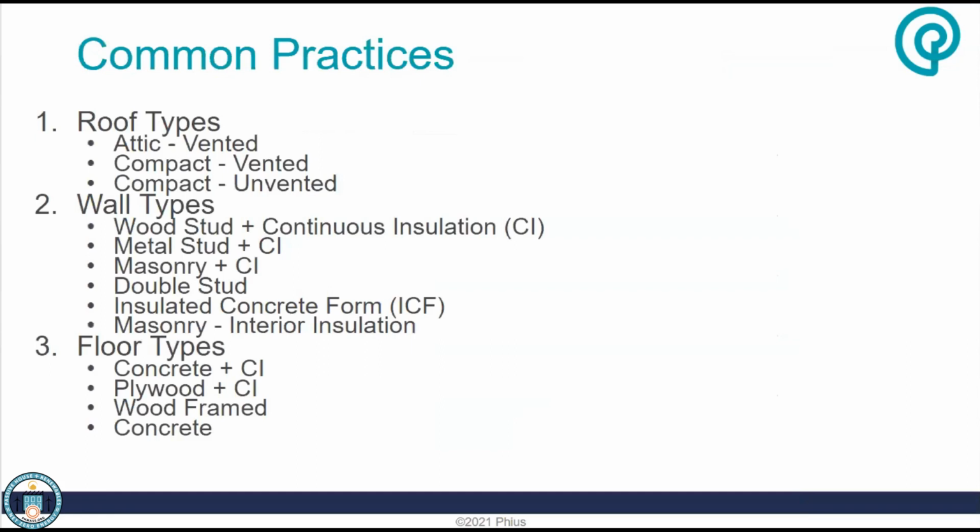So, common practices that we're going to look at. The basic assembly types we're going to be checking out are, for roof types, 3 basic ones. Vented attics, which are really common in a lot of single family and multifamily projects, as you'll see. Then compact roofs of the vented variety, like a vaulted ceiling where you've still got an air gap above the sheathing, vented along the roof pitch. And then compact roofs which are unvented. This is either flat roofs or vaulted ceilings, a vast majority of them vapor closed insulation, so you don't need to vent the roof above it.